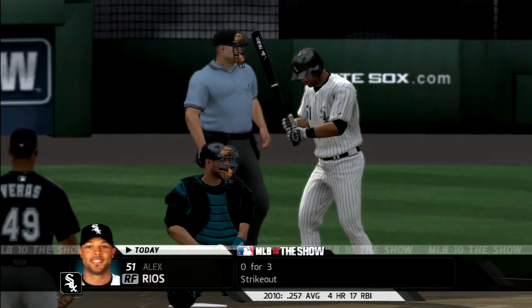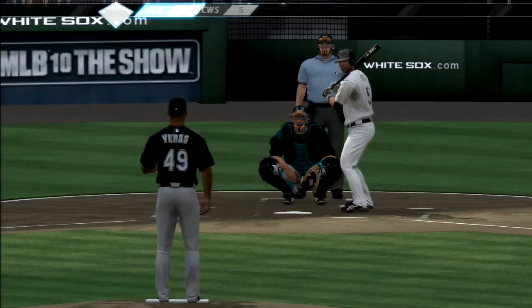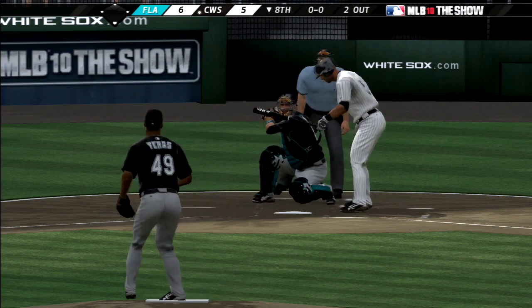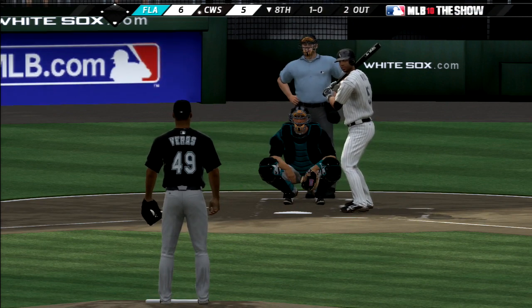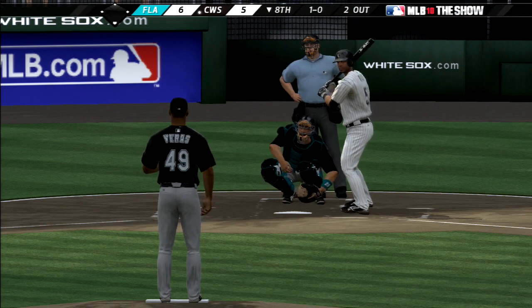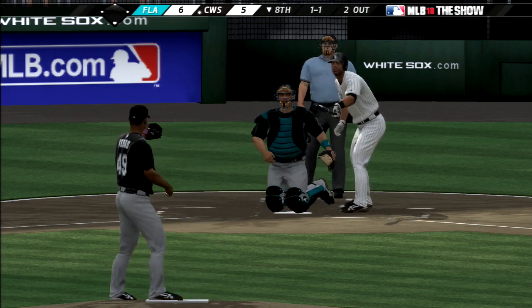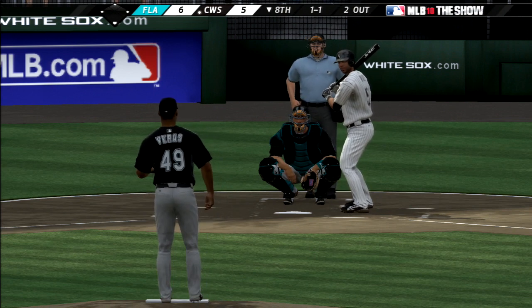Alex Rios will try again. 0 for 3 thus far. And he lays off there, 1-0. And he's not going to swing at borderline pitches. He knows what his assignment is. And now Rios awaits the 1-0. In for a strike, it's 1-1. And if he can get through this last guy here, he'd qualify for a hold and have it set up perfectly for the closer in the ninth.